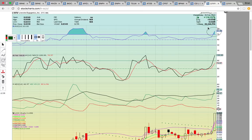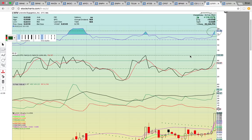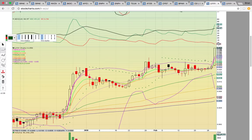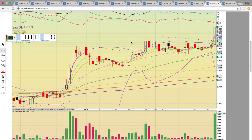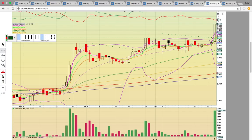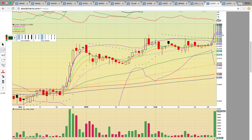Notice it does have RSI at 83, so it is hitting overbought levels. So it's at a frothy level here on RSI, and then you do have Fasto maxed out at 100, so it's temporarily overbought, especially with the candle pushing through the upper Bollinger Band. You can see the last time it formed a similar candle was on the 29th, and it pulled back. So be ready for possible candles working back into the bands.